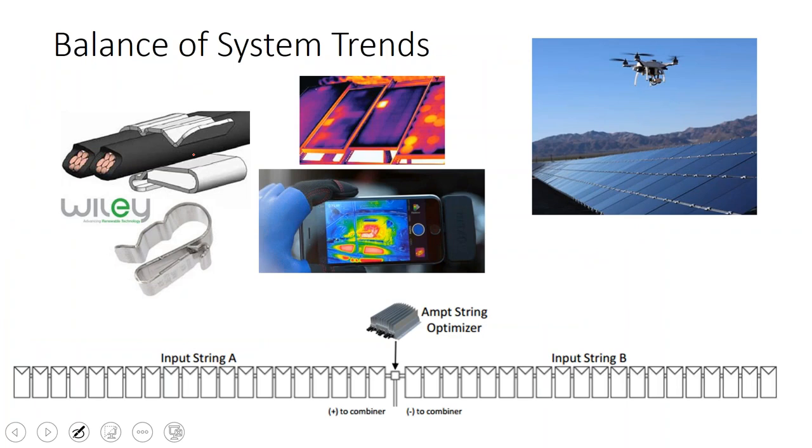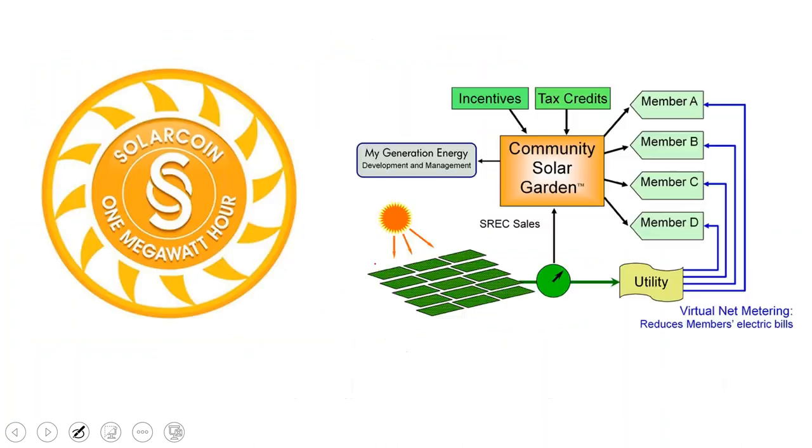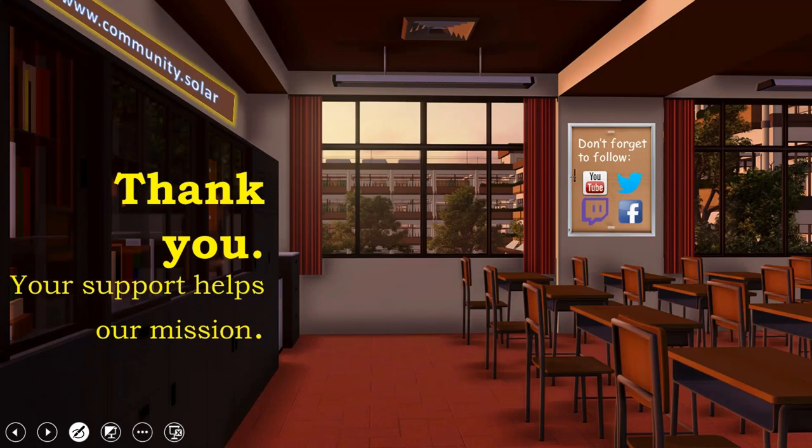Just some less important stuff: thermal imaging for maintenance, drone photography, string level optimizers. And we have a class on community solar, so if you are interested in that, look for it. We rotate our class. And that's the end of the program.